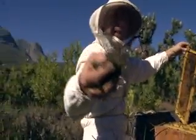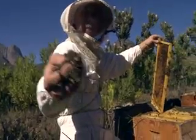Give me your hand here. Put your hand here. Give me your hand. Pass me your hand. Carlos, put your hand out here.